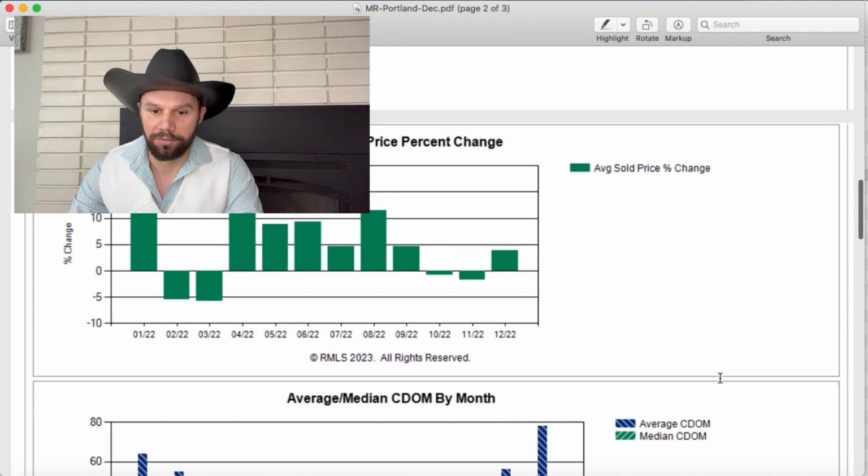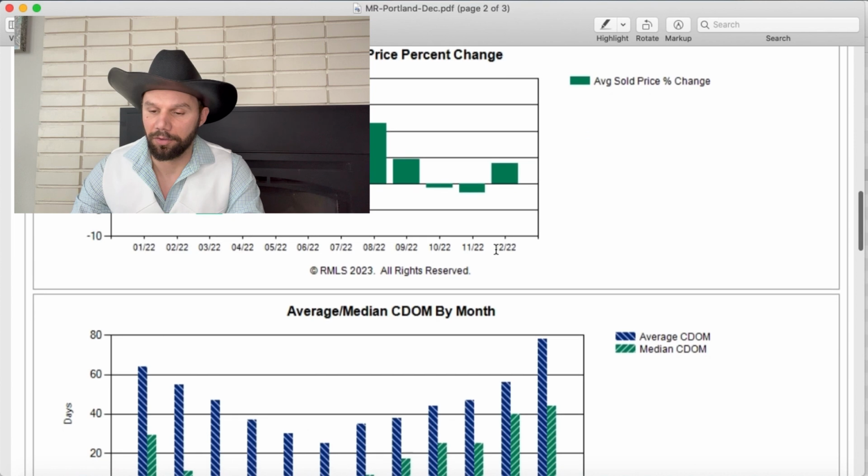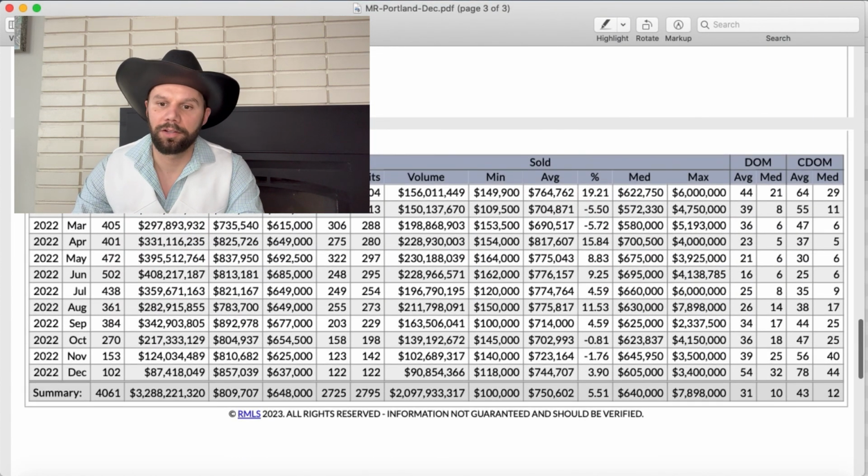All right, let's see if there's anything else interesting here that maybe I'm missing. No, I think I covered it. 461 active units. Average sold price, $750,000. 2 months of inventory, 78 days on the market. And now let's move on.